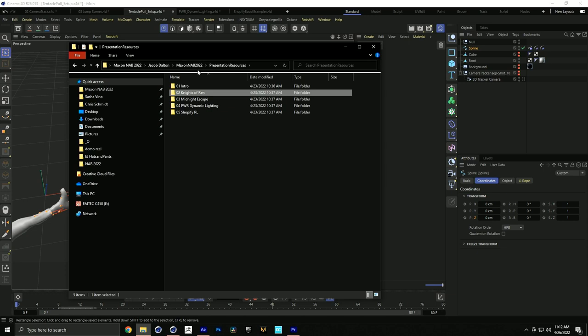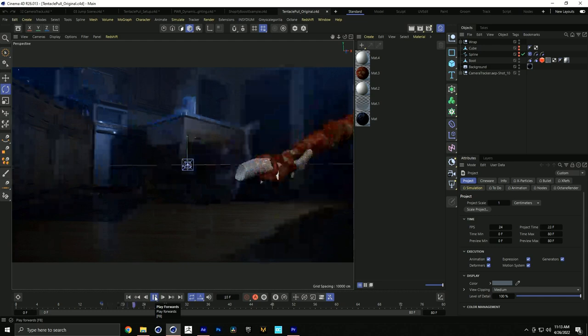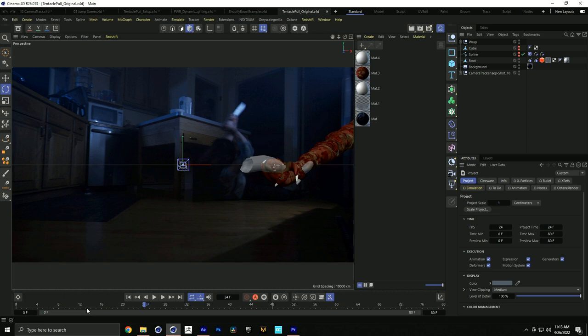So let's see. We got our object here. This one's the original. Let's open that up. This is what my tentacle looked like on my guy here. You'll notice that the spline wrap is like delayed by a frame, but if you ever pause it, it just hops back to where it needs to be.